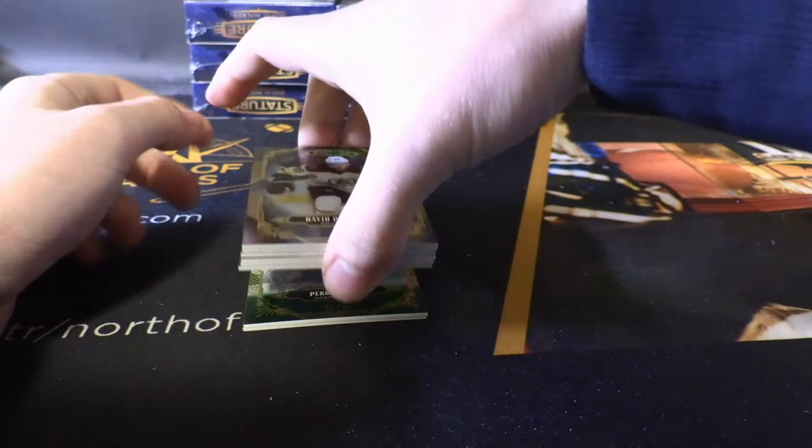Something actually, I was having a lot of trouble with my chat before. Can someone just post something in the chat just to let me know if it's working or not? There we go.